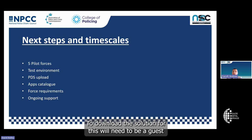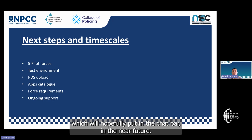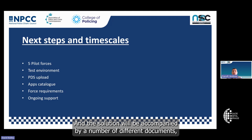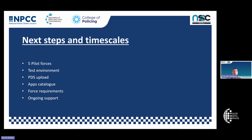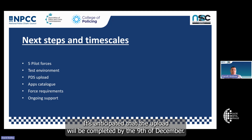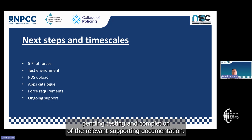To download the solution, forces will need to be a guest in the PDS tenant, which can be accessed from the link which we'll hopefully put in the chat bar in the near future. And the solution will be accompanied by a number of different documents, including user and configuration guides. It's anticipated that the upload will be completed by the 9th of December. However, we are remaining flexible pending testing and completion of the relevant supporting documentation.